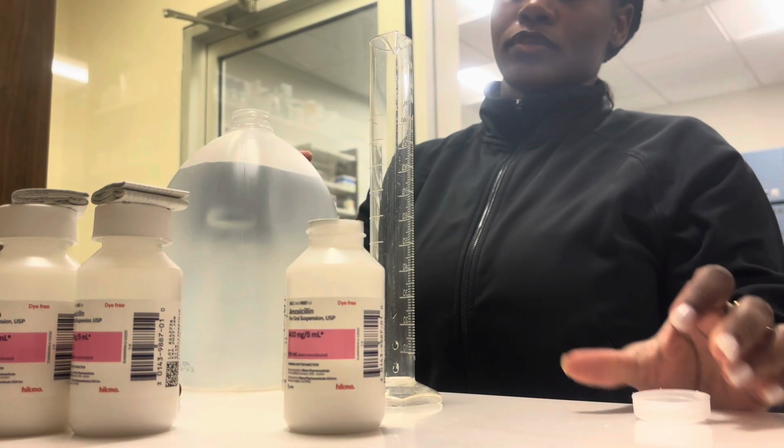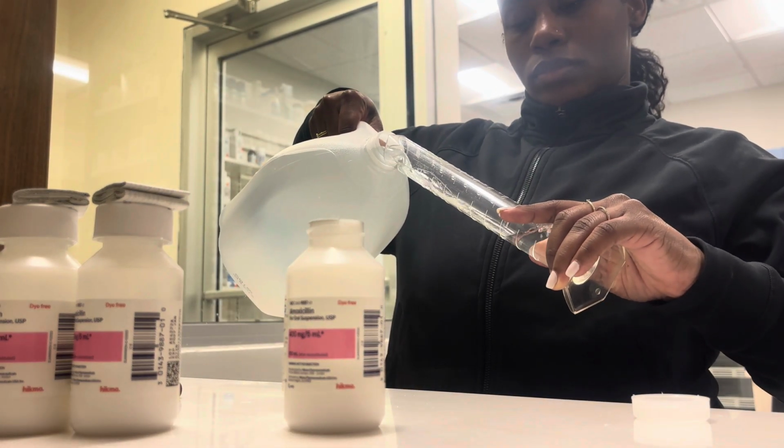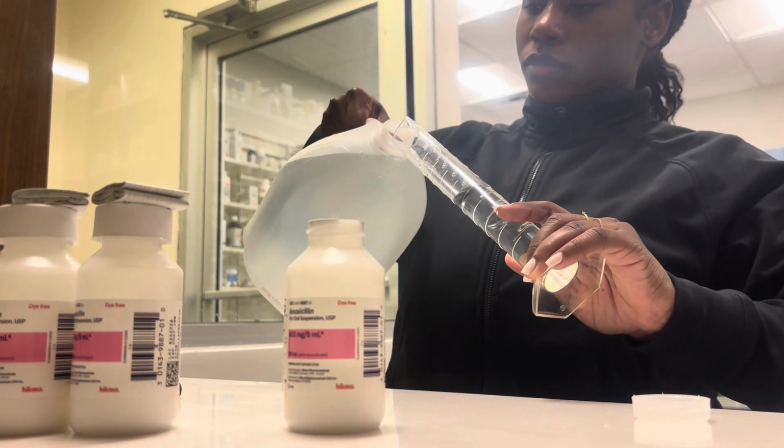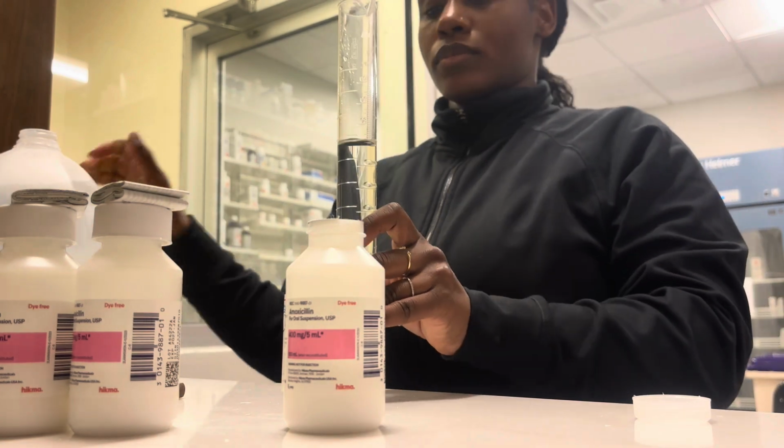Before the customer leaves, I just let them know how to store the drug, whether that's in the fridge or on the counter, and to shake well before each dose. And I also let them know that they should discard the drug after the prescribed duration.